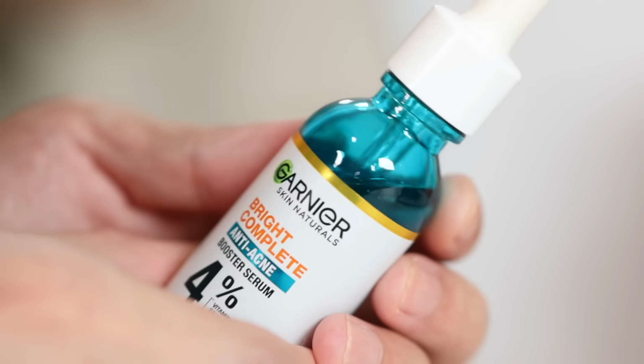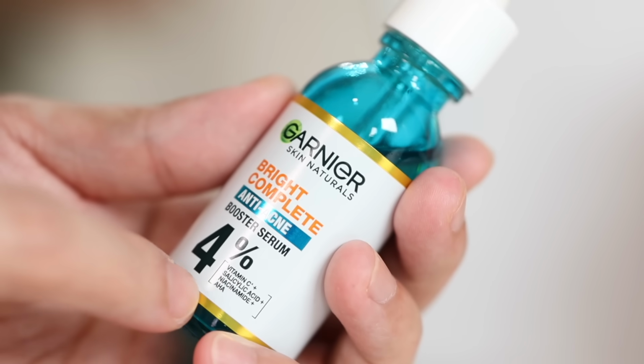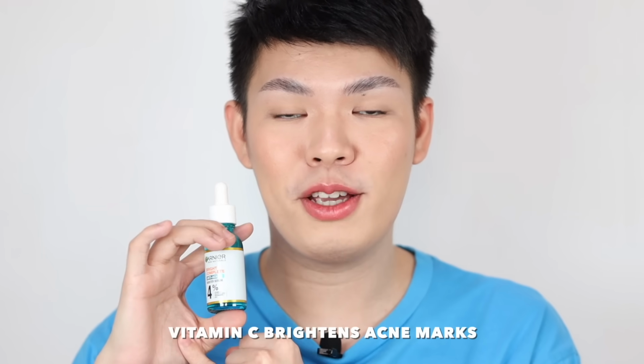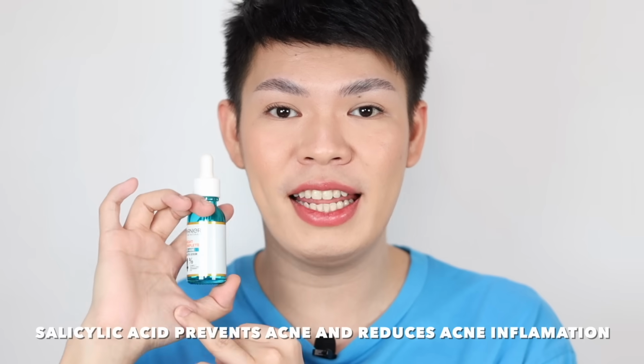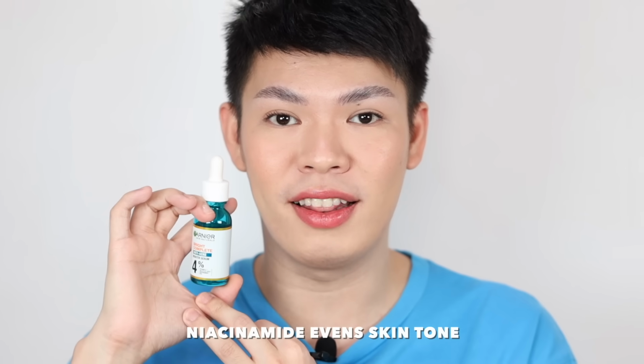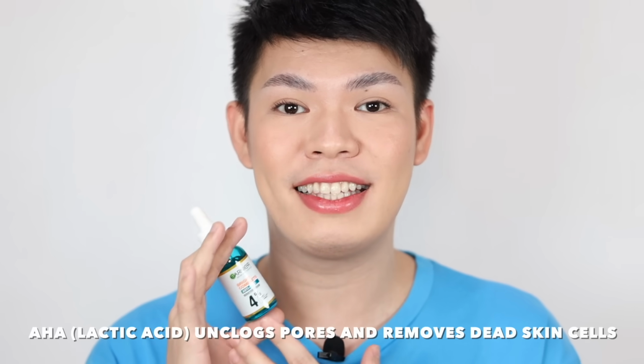Ingredient-wise, super impressive kasi diba, everything that you need to fight acne nandito na. So yeah, basically, this is the only acne product in the market na merong 4% derma actives. It contains vitamin C, meron siyang niacinamide, salicylic acid, and AHA. Vitamin C, of course, helps brighten the skin. Salicylic acid, perfect siya for swelling and redness. Niacinamide, of course, nakakatulong siya to brighten dark spots. And lastly, of course, yung AHA, nakakatulong naman siya to remove dead skin cells.